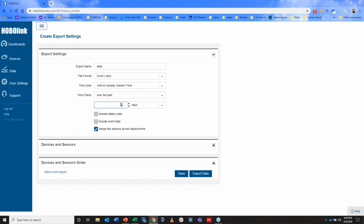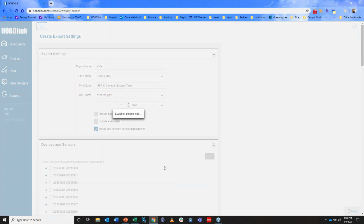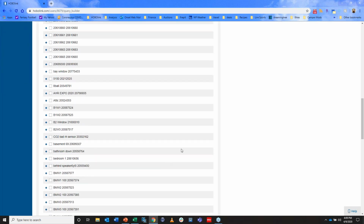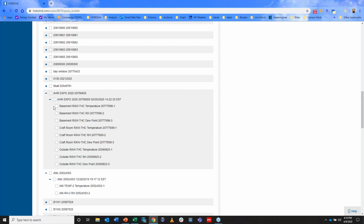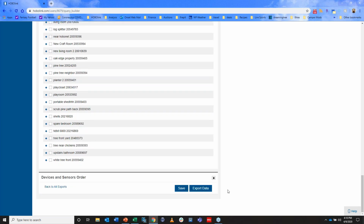But I'm going to get the data that's in my account for the past day. And then what we're going to do is open up this window here. This is going to take a minute because obviously I've got a ton of data that's coming through here. You can open up any of these if you want to do just temperature or humidity. This is one of my stations that has all the sensors attached to it. So you can come through and either select it at the upper level, or you can then deselect some of the things here. And then, yeah, there's a couple things here.